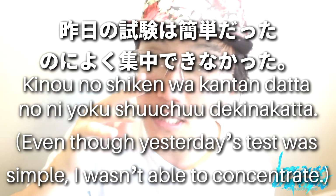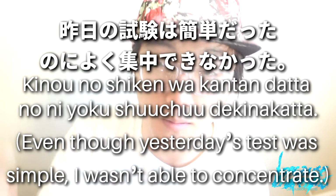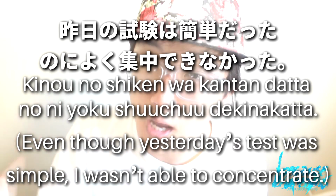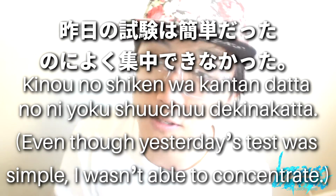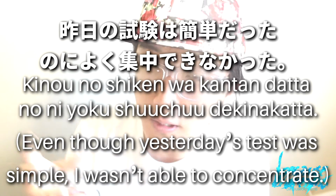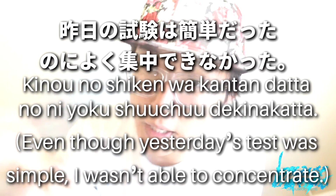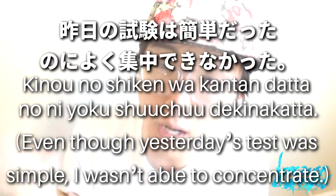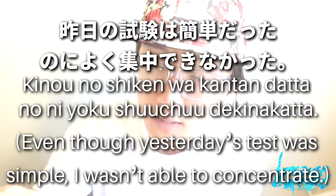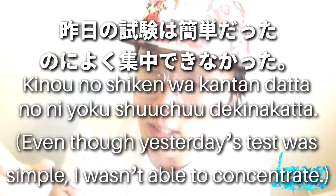So we'll break down the sentence now. We have Kino no shiken, that's just going to be yesterday's test, the test of yesterday. We have wa marking as the topic of the sentence. We have kantan, which is the na-adjective that means simple or easy. We have datta right after kantan because that's just the past plain conjugation of desu following a na-adjective. After that, we have no ni. So the first part of the sentence reads, even though yesterday's test was easy or simple.